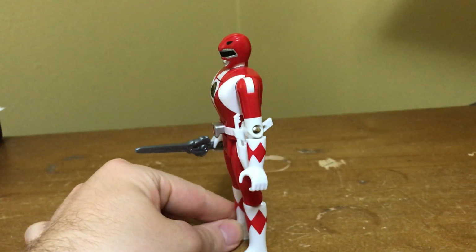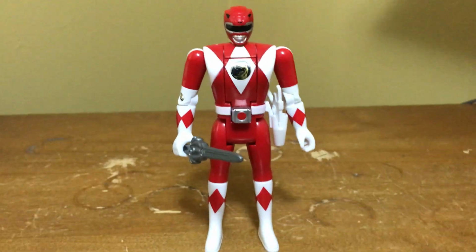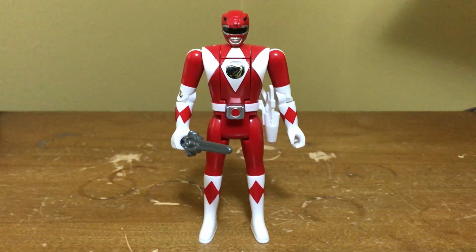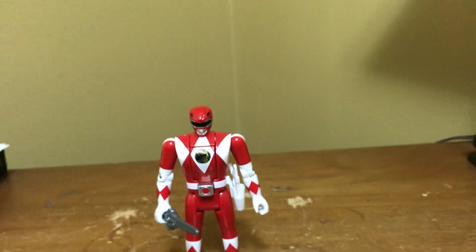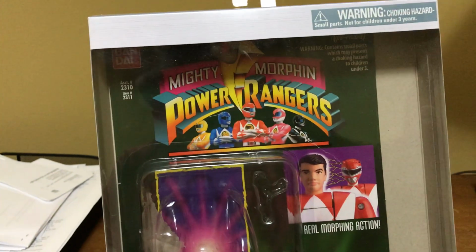When I was a kid, I used to love these figures. All I had was the Red Ranger. Looking at him now, I feel like a kid again, because I love Power Rangers. Anyway, before we talk about the figure, let's have a look at the packaging that he comes in.